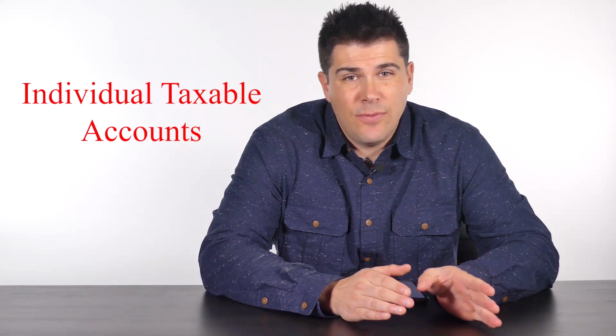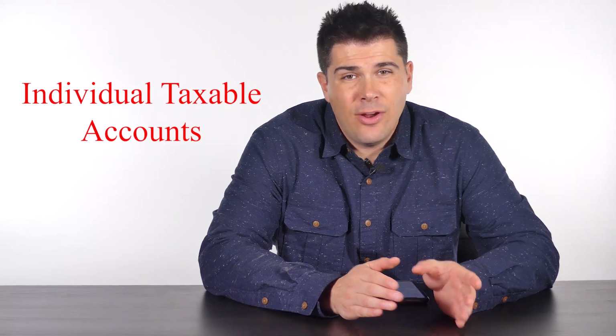Also, they currently only offer individual taxable accounts. So if you want to do something like a Roth IRA or an IRA for your retirement that's tax sheltered, then you can't do that with Robinhood as of now because they don't offer those types of accounts. So if you are planning on saving up for retirement through Robinhood, definitely don't do that because you always want to take advantage of those tax savings when you can.